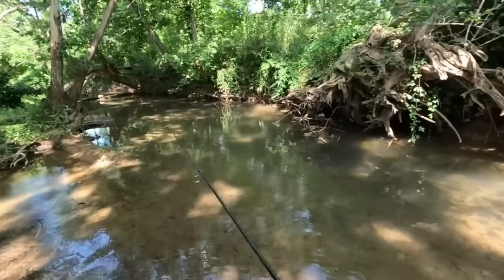I would like to get some little bit higher end ultralight stuff. I was able to throw the 1/64 ounce lure pretty far out there. And if you're having trouble casting those lighter lures, go with lighter line. 2 pound line is pretty strong. You can catch a lot of fish, especially if you're fishing multi-species in a creek. 4 pound line, I use it a lot too.